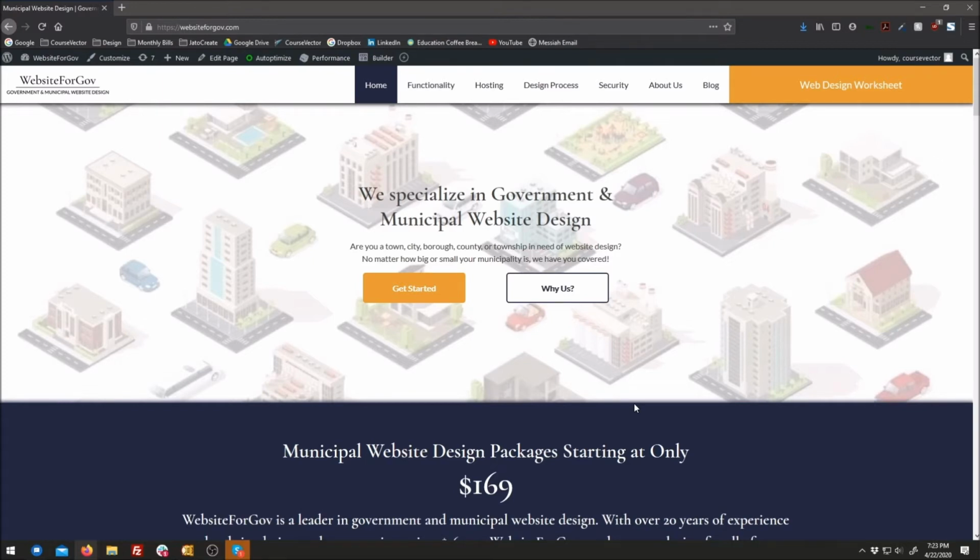I'm just trying to think of other ones off the top of my head. The actual theme that you're using. Some of the more popular WordPress themes out there are page builders, which make it very easy to edit your website. However, some of them can be very code heavy, so you have to be careful there with what you're using.